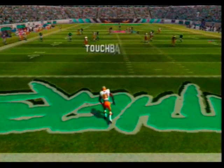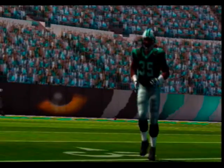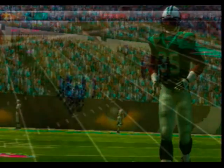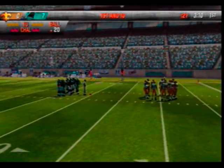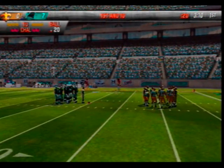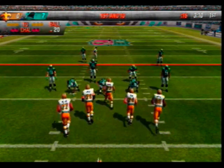This one is taken by number 89. You know that the offense has their eyes set on tying this thing up here on this drive. We'll have to see what they're able to put together. First and 10. Ball on the 20-yard line.